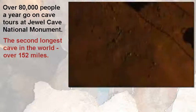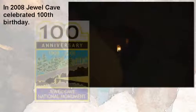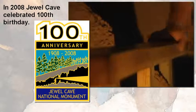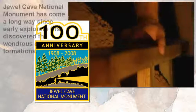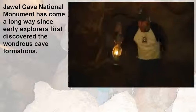Much has happened, and much had happened leading up to the 100th birthday of Jewel Cave in 2008. There will be many more discoveries in the years to come. If you have not been to Jewel Cave, you will want to come. If you have been to Jewel Cave, you will want to come back. A jewel in the Black Hills of South Dakota, Jewel Cave.